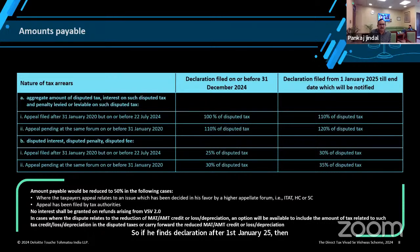So this is relating to tax, and where the appeal is not relating to any substantial addition, but only in relation to interest or penalty or fee. So there the settlement amount is new appellant 25% before 31/12, 30% after 31/12, and old appellant 30% before 31/12 and 35% after 31/12/2024.